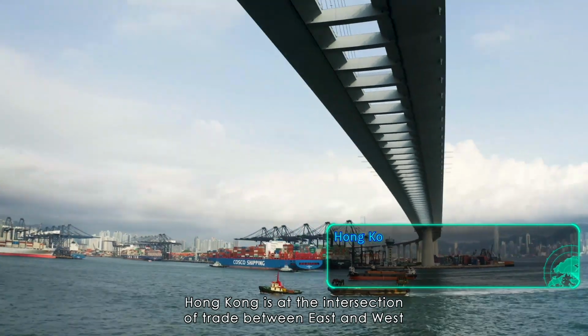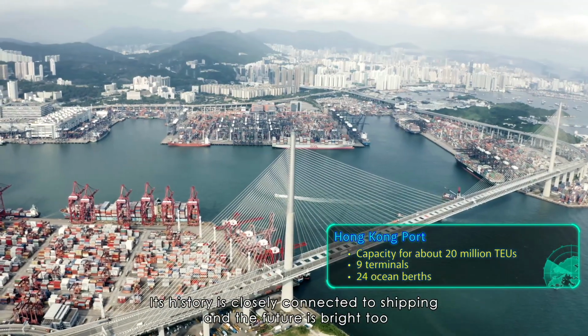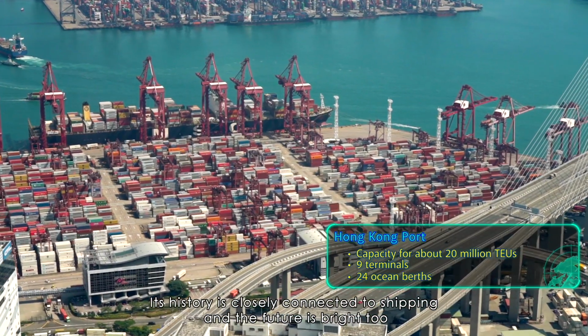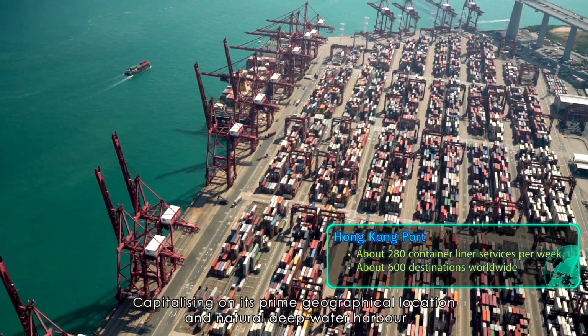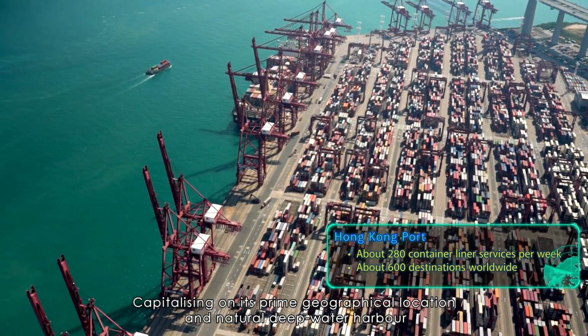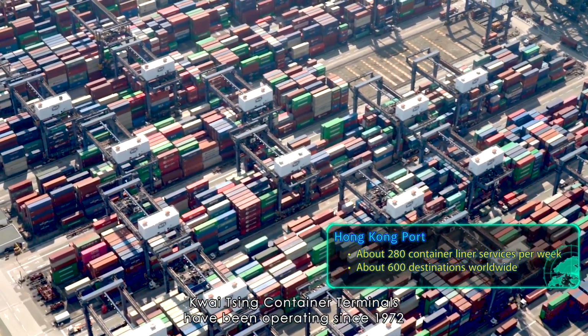Hong Kong is at the intersection of trade between East and West. Its history is closely connected to shipping, and the future is bright too. Capitalizing on its prime geographical location and natural deep-water harbour, Kwai Tsing container terminals have been operating since 1972.